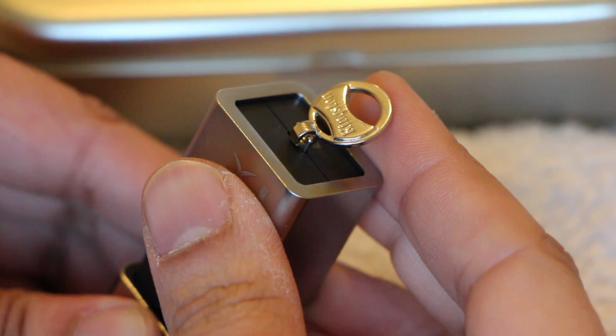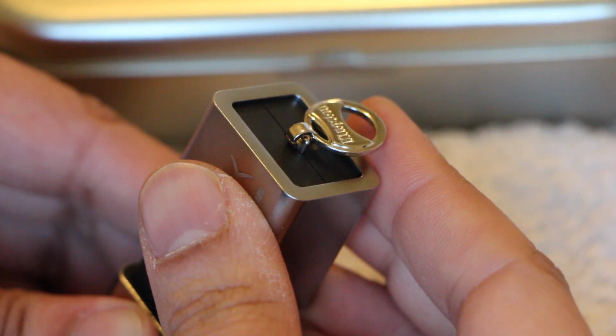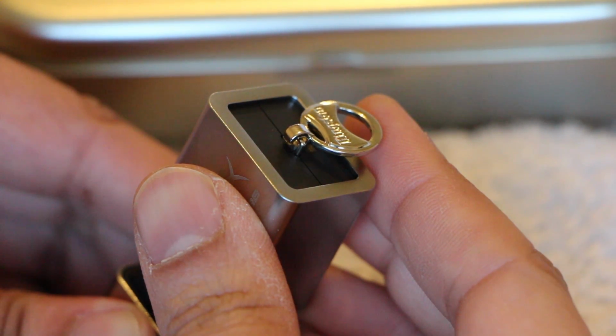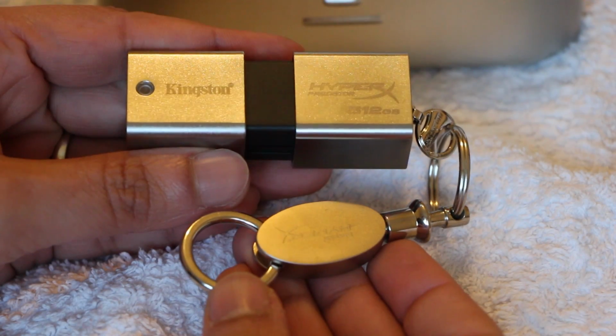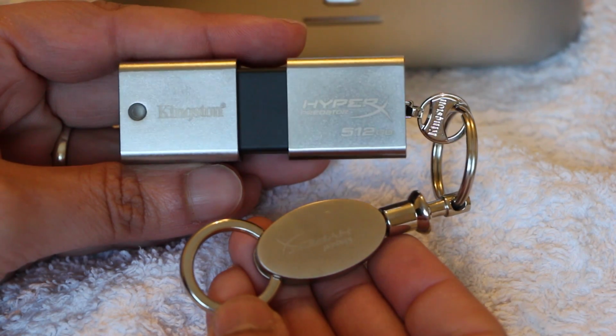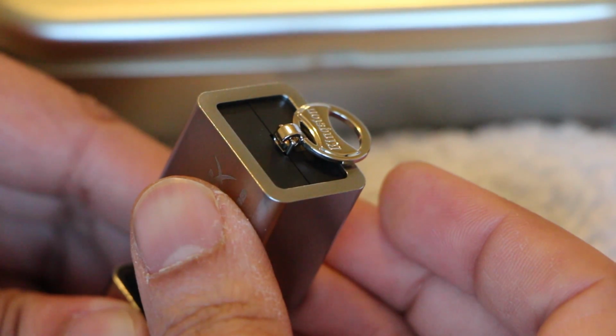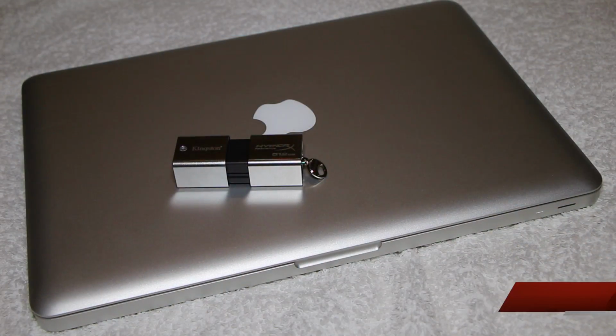Finally, we have this custom metal keyring attachment that has been crimped onto a steel loop that goes into the side of the body of the drive, which can be used to attach the included keychain. With the high price you pay for this top performing drive, you really don't want to let it out of your sight. Now I'm using my MacBook Pro.